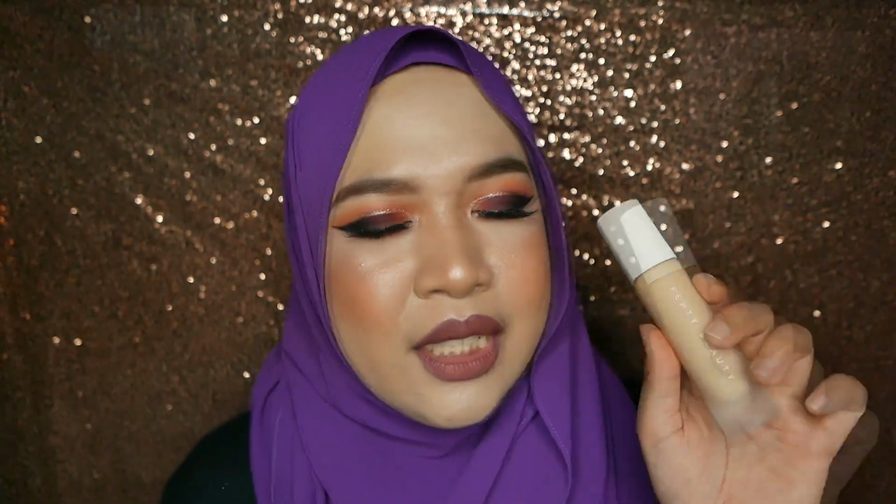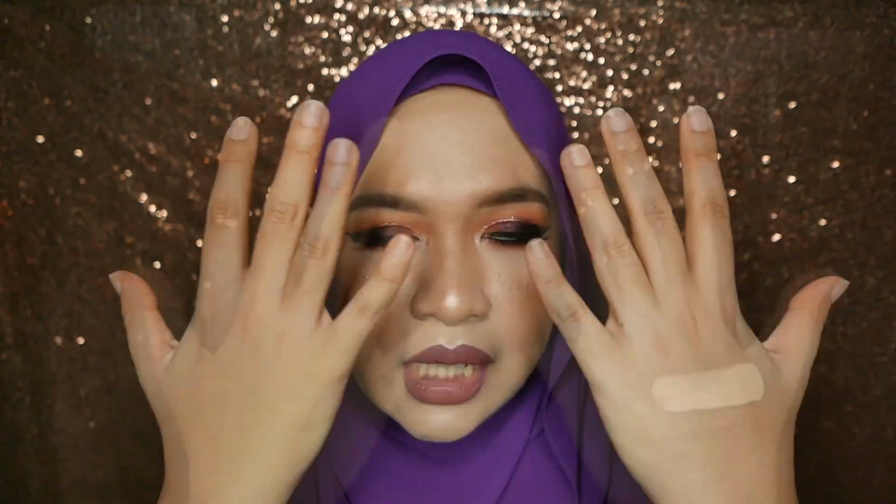Okay, so how does the foundation fare on my oily skin? Like I mentioned, when I was experimenting with this foundation, in one of my experiments, I put this foundation on my face as a light layer. I did not build the coverage, I did not put on heavy duty concealer, all of that. I just put this foundation on. Because it is so lightweight, I forgot that I have a foundation on. That much, okay.